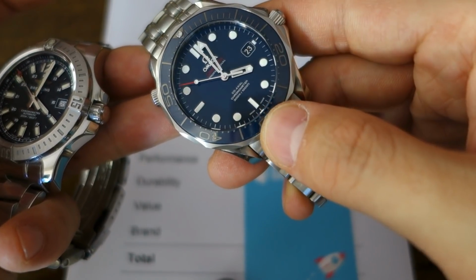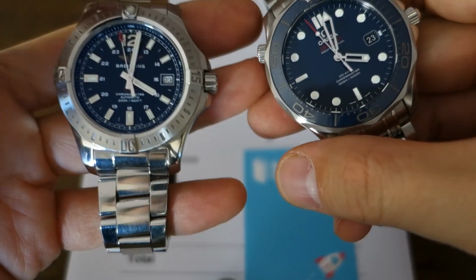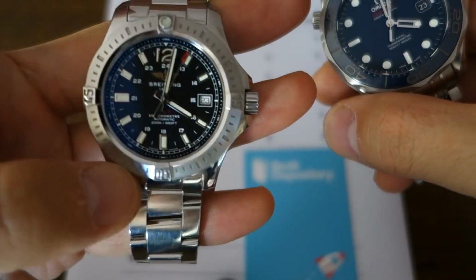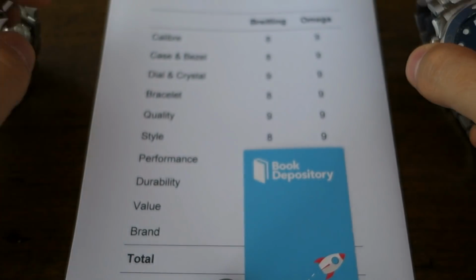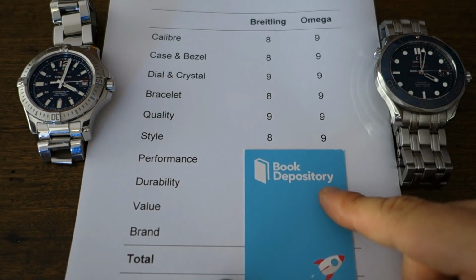It's one of my favorite looks, and overall, in my opinion, more attractive. That's just my opinion. I think the Breitling is a very good watch, and certainly versatility probably edges over the Omega in terms of being more capable to suit formal occasions. I just think the Omega is a prettier watch, hence I've given 9 versus 8. Very subjective, but that's just my view of this. You may, of course, think differently.